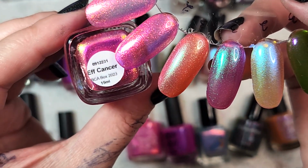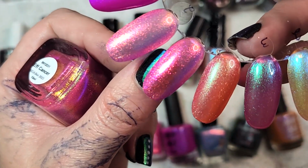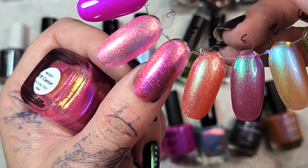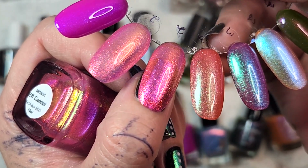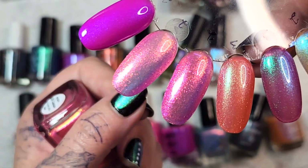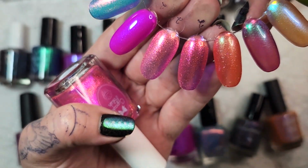Next up is Cupcake Polish's F Cancer. This is in 2 coats with a glossy top coat. Now this is amazing. I absolutely love these larger particled shimmers, the kind that are almost like a mini flaky. They add a beautiful effect to the nail, and we can see that side by side with that Great Lakes Lacquer, and they are different enough that I don't think they are a dupe by any means.